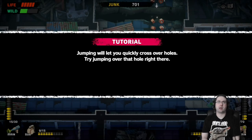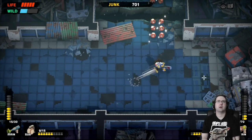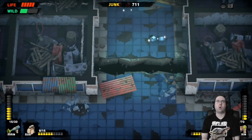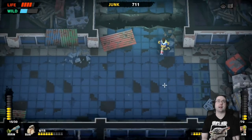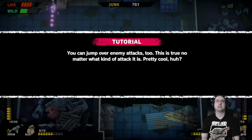Jumping will let you quickly cross over holes. Try jumping over that hole right there. What hole? It's not a hole. Oh, that hole. Yes, that a-hole. Oh, well, I hit the button. I just didn't hit it right, apparently. Okay. You definitely gotta hit it a little bit sooner than anticipated.